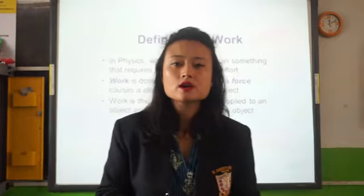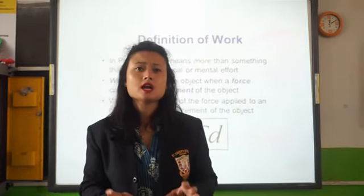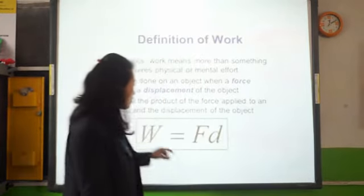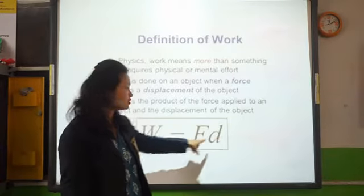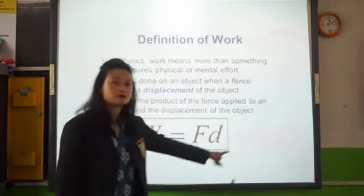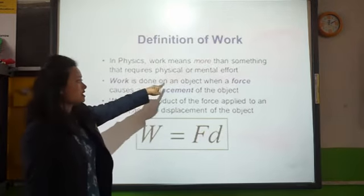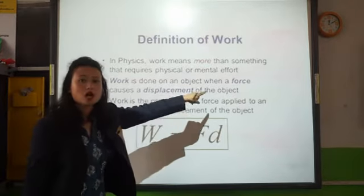So what is work done? Work done is defined as the force applied on the object that displaces the object. Or in short, we say work done is a product of force and displacement. So work done is equal to F into D. This is the mathematical expression of work done. Work is done on an object when a force causes a displacement of the object.